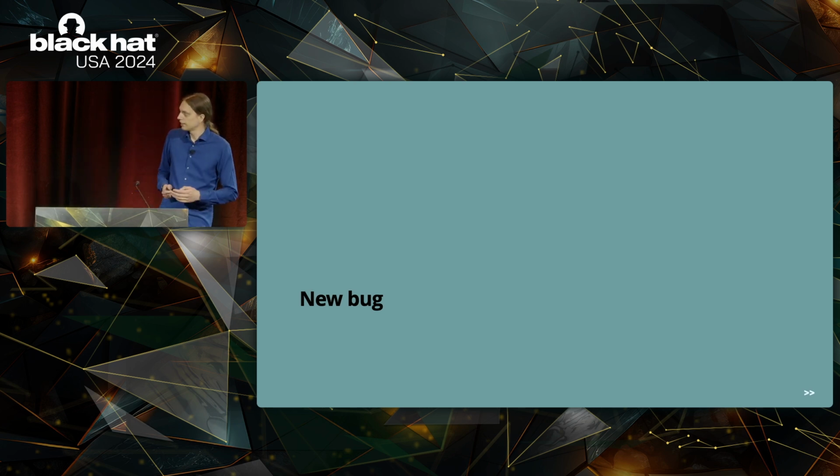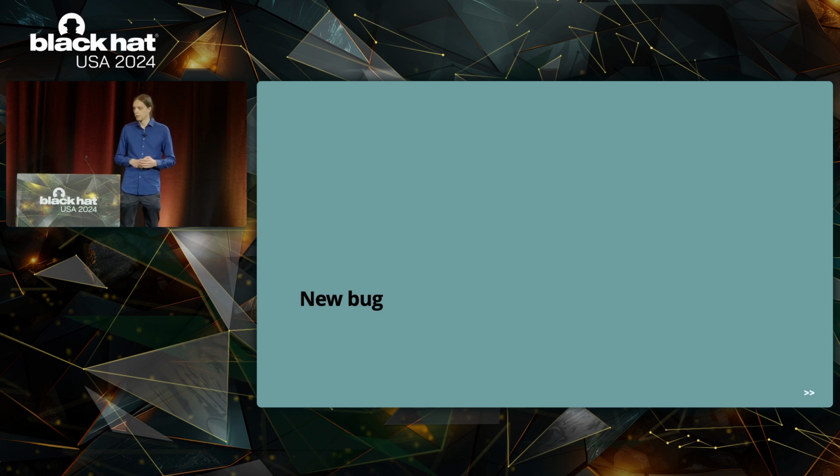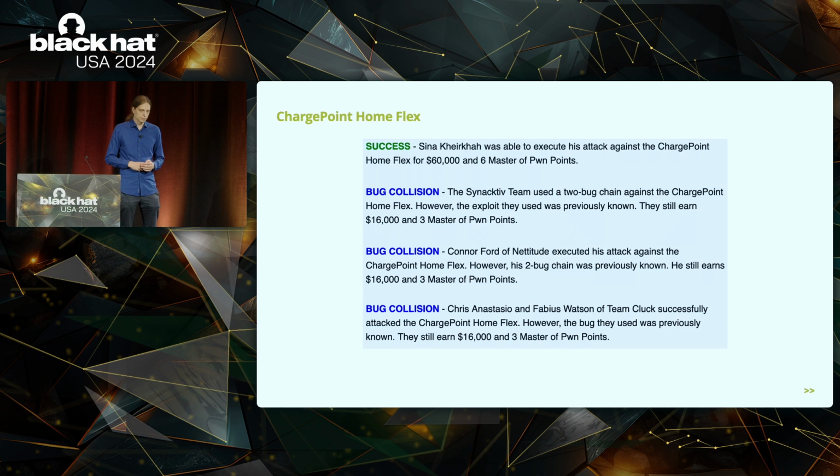So as Khaled said, we were lost for this charger, and we had a really shallow bug. But also when we looked at what the other contestants did, we saw that the first one was a success, and then the second one, the third one, and the fourth one all had collisions. So we thought they must have some shallow bug as well. And because the previous research used a stack buffer overflow in the same place, we thought they definitely must have had the same bug as we did.